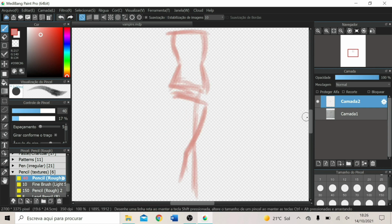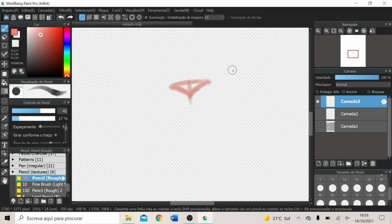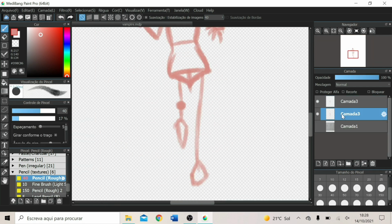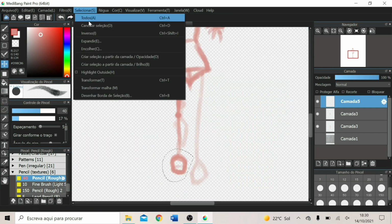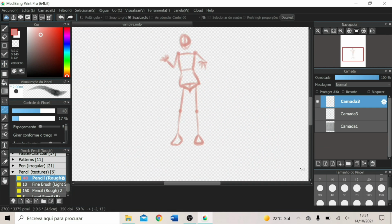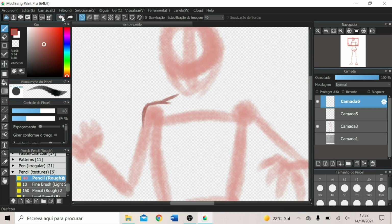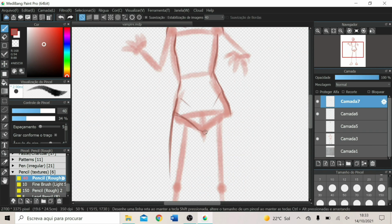Now we'll be drawing the vampire, and I struggled a little bit with the pose, but in the end I think it looked nice. So as you saw, I just sketched some different poses, but I ended up going with this one.